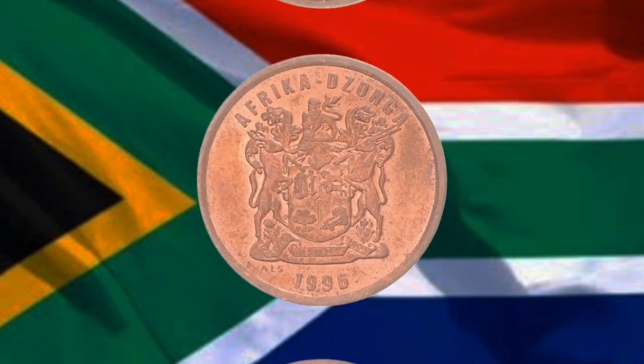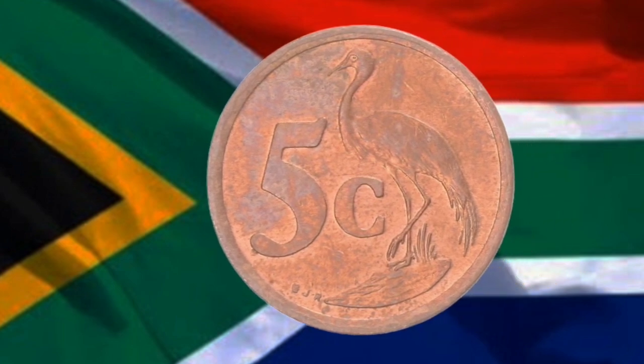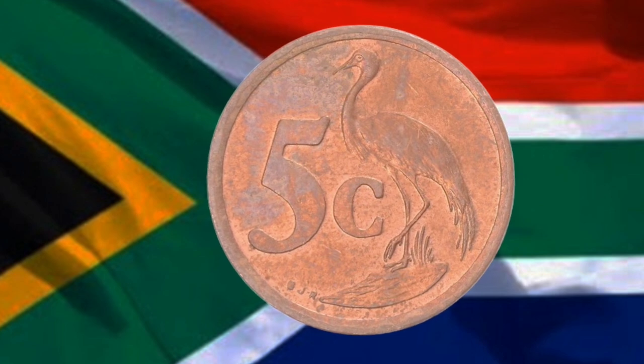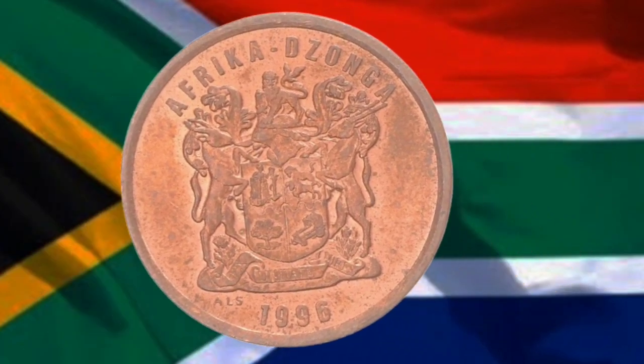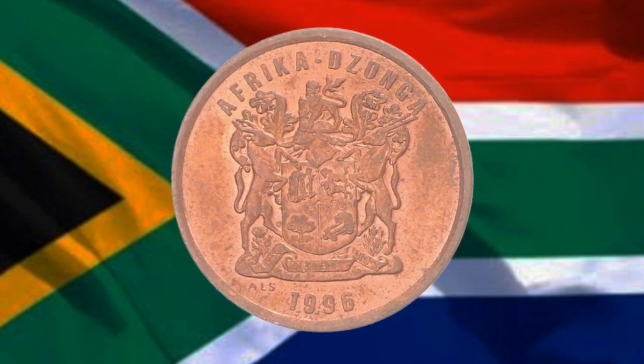You can also weigh the coin on a digital scale. Authentic 1996 5-cent coins should weigh about 2.5 grams. A heavier or lighter coin could suggest a mint error or a different metal composition, which may increase its value dramatically. It's also important to check the coin's edge.